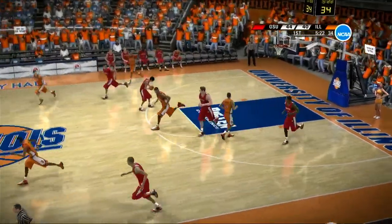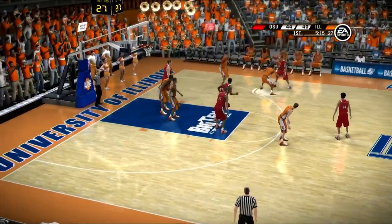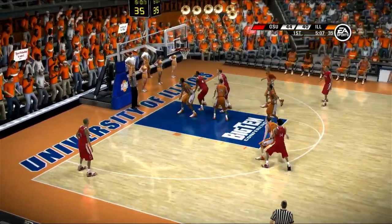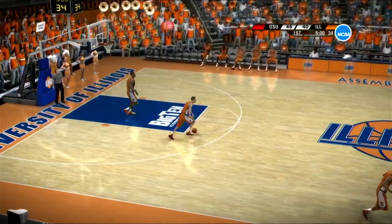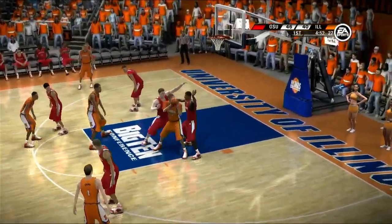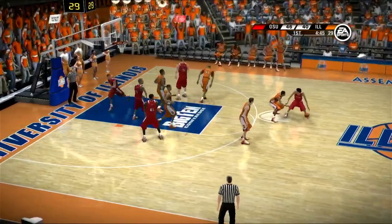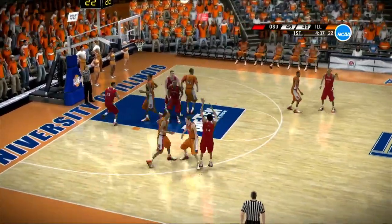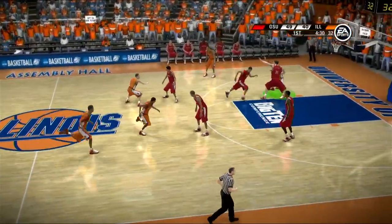Double team now, bad angle. Dump it inside. Got a wide open look. Long distance, way off target. He puts it in with contact and all. Time to pick up the defense here now. Wide open for the shot from way outside. Ohio State are putting together a pretty good run here. Execution's been the key, baby.